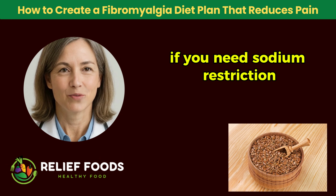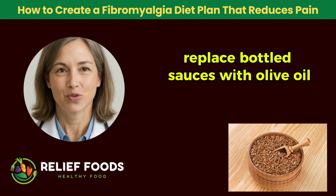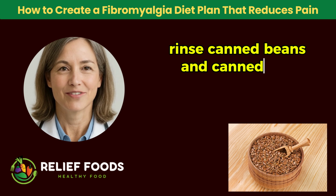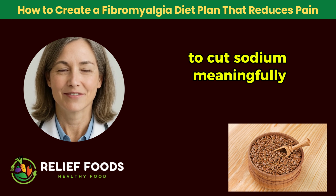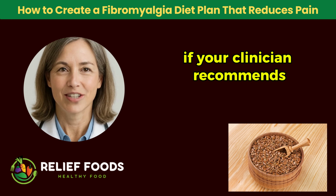If you need sodium restriction, read labels closely. Replace bottled sauces with olive oil, lemon, and pepper. Use dried herbs for flavor. Rinse canned beans and canned fish under water to cut sodium meaningfully. Target 2,000 milliliters on sodium day if your clinician recommends.